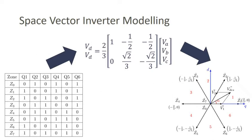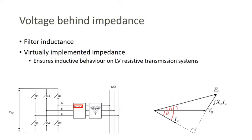So if we wanted to produce a desired voltage out of the inverter, we can map it to a combination of switch states, and then just vary how long we leave one switch state on versus another, and that way we can actually produce a rotating voltage. So with a normal inverter stack, it is possible to create what appears to be a voltage.